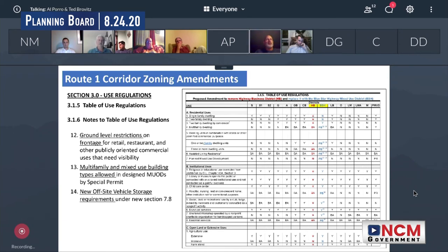restaurants and shops and other types of services that really rely on the visibility and the traffic volumes along Route 1. We don't want that to be covered with residential developments. We really want to focus on the commercial opportunities it presents. But that being said, we're allowing for some multifamily mixed use areas in these designated special mixed use overlay districts at the intersections.